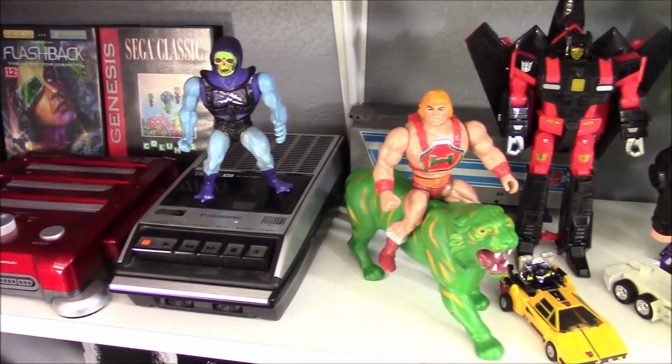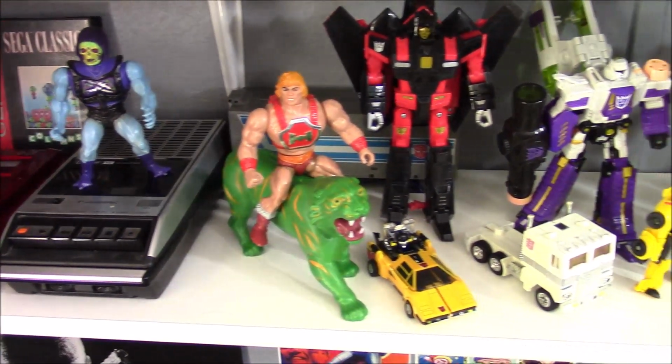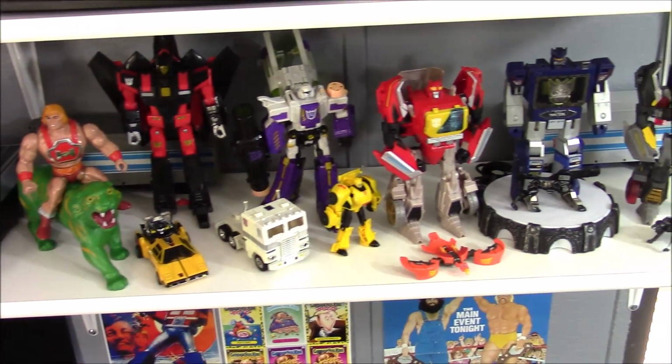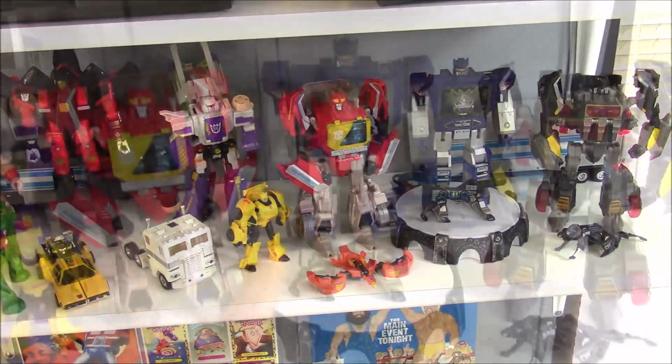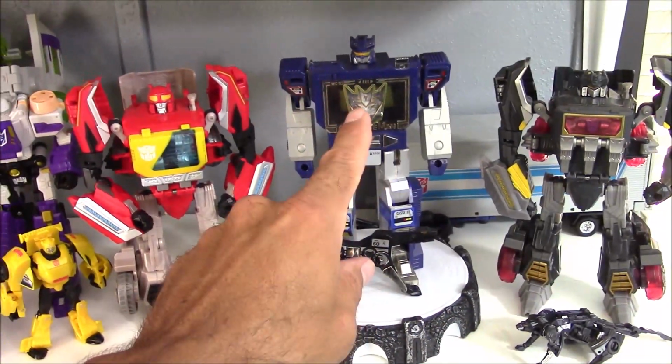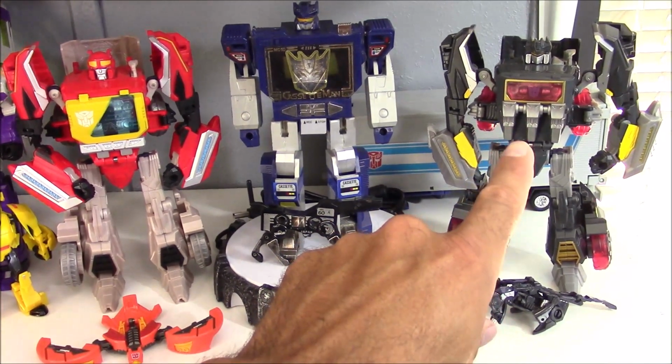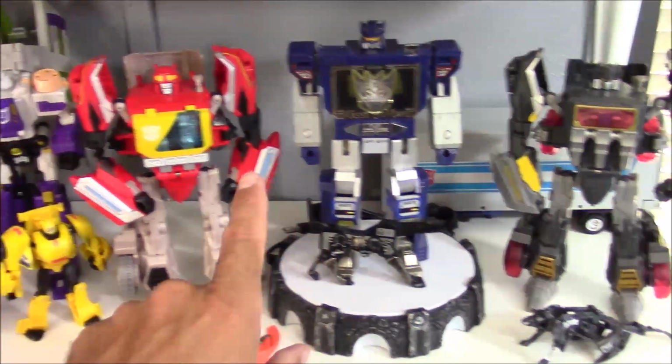And here's a look at some of my older retro toys. We got some He-Man and Transformers. And we got a couple newer Transformers in the mix there too. And here's another one of my favorite Transformers, Soundwave. And off to the right of him here is a newer version of Soundwave from the Cybertron series. And on the left of him is Blaster from the Cybertron series.